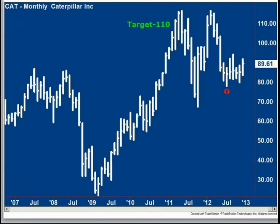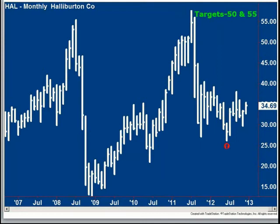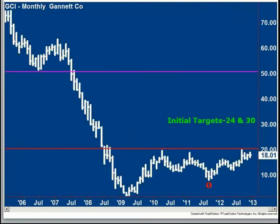CAT and HAL are two more stocks that appear to have good upside potential with relatively low risk. The initial target for CAT is 100. A break of support at 80 would put the bullish outlook on hold. If HAL can break through resistance just below 40, the monthly chart will be relatively wide open up to 55. Initial support is seen at 30 with key support at 26.